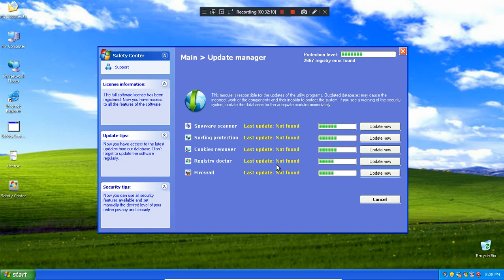Safety center. The full, now he changed itself everything. The full version license has been registered. Now you have access to all features of the software. Now you can have access to the latest updates from our database. Don't forget to update the software regularly. Yes, I am back. Fix that bug.